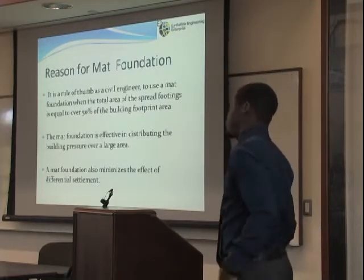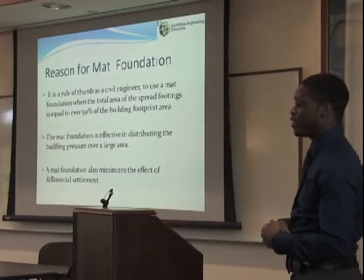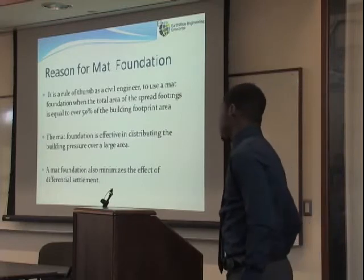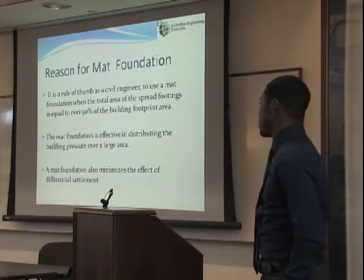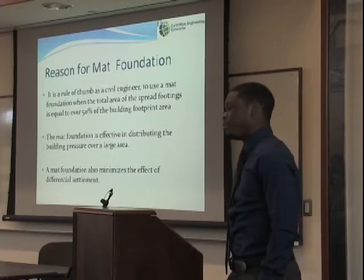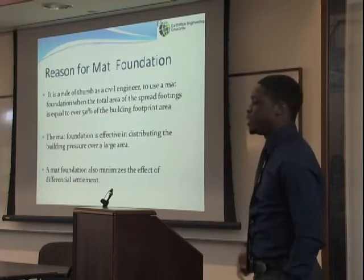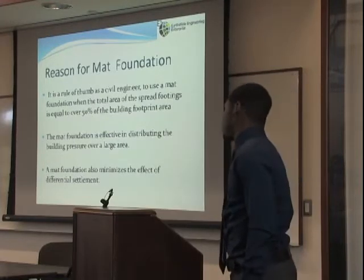All right, rule of thumb as a civil engineer, if you ever have over 50% of the building area covered with the footing, your best bet is to use the mat foundation, so that's one of the reasons that we picked that. Secondly, the mat foundation is effective in distributing building pressure over a large area, and because we have so many columns and so much pressure acting on our foundation, that was another reason that we thought the mat foundation would make sense for us.